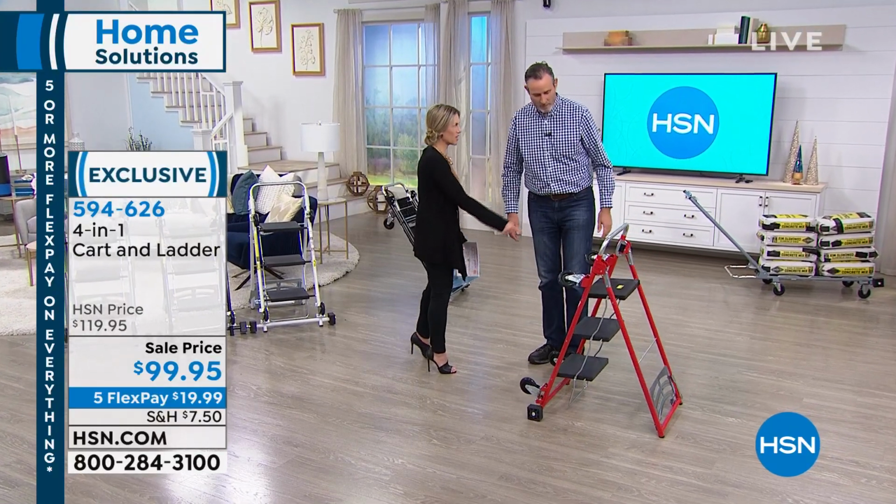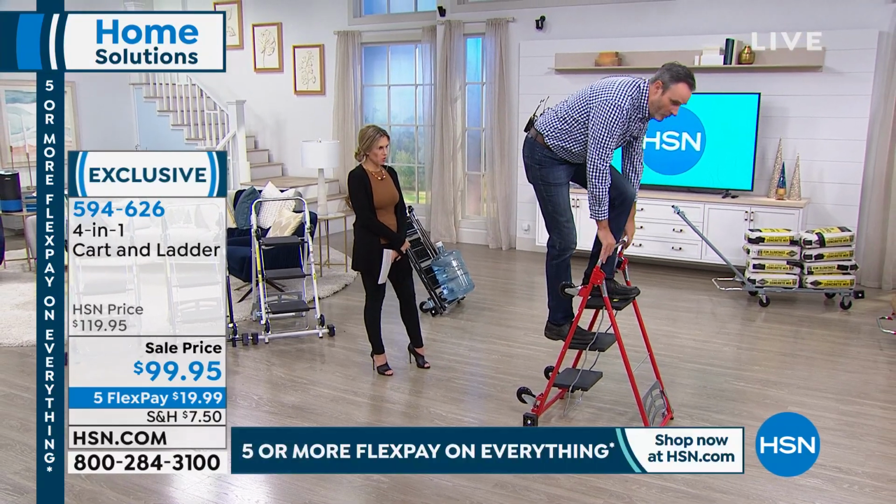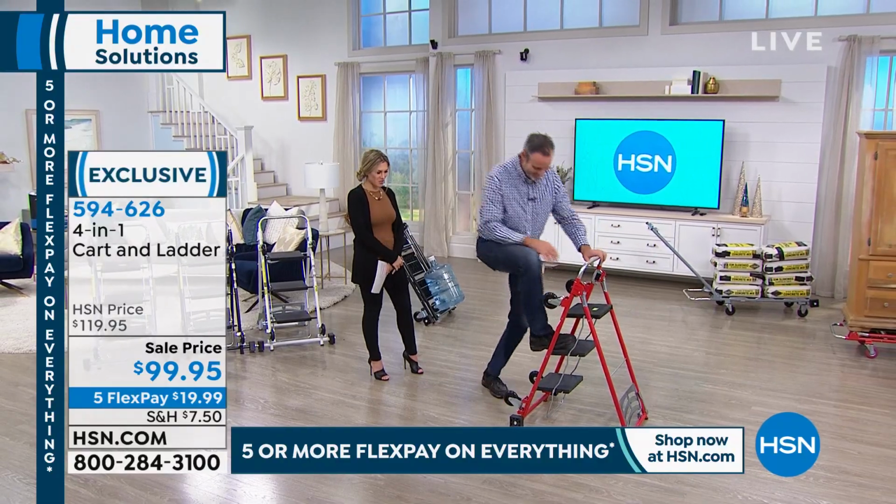What's the height that you can add to your existing height? Well, so how high does the step ladder go? This is gonna take you up to almost 30 inches high. All right, but you've got it, you're doing it, I love it.